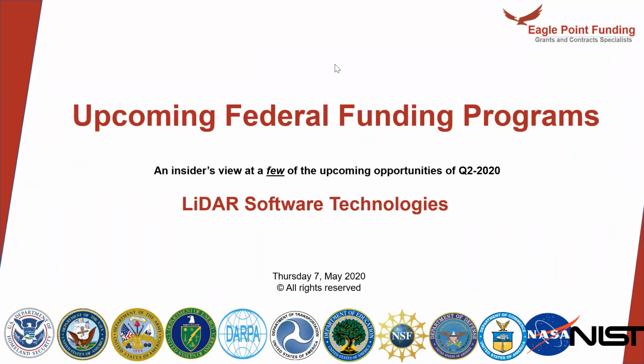Today we're going to discuss LiDAR, specifically software technologies and its implications in the federal R&D funding ecosystem. There's a lot of money out there, especially now with this new $2 trillion stimulus. Lots of money has been infused into all sorts of agencies, specifically for this technology. And I'm going to touch on some opportunities.